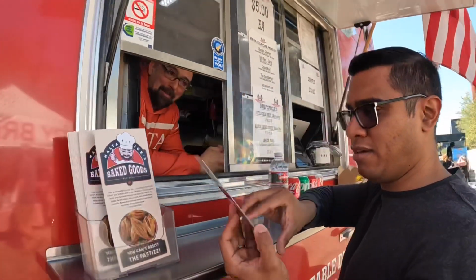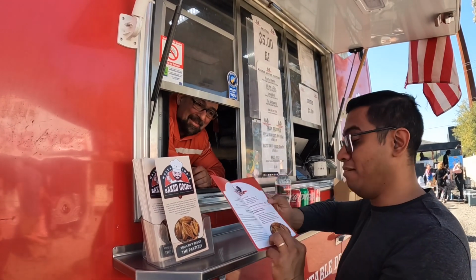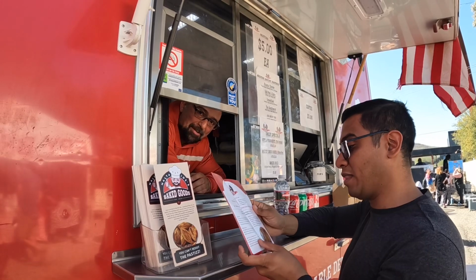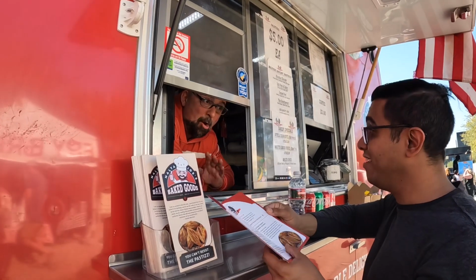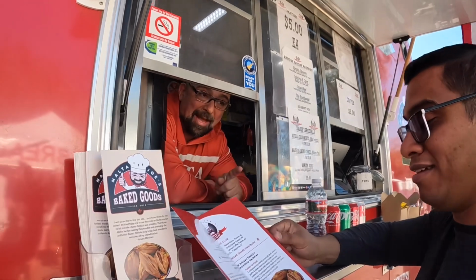Yes, this is their popular street food from the island of Malta. It's called the pastitsi. Only Malta Joe's Baked Goods in Tucson, Arizona makes this all across the country. There's a few stragglers, but I'm the only one that ships across the country. Fresh, frozen pastitsi. Traditional pastitsi from the island of Malta.